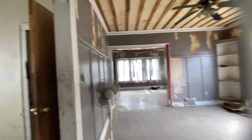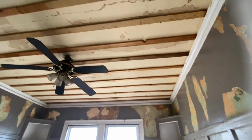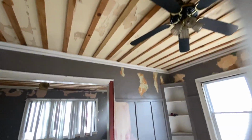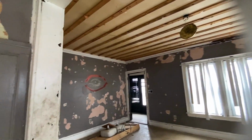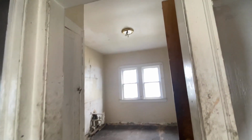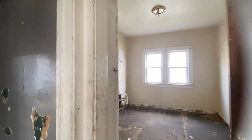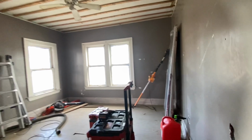Installing security doors. Duplex. Oh, this is real. These houses smell horrible. Just a little TLC. Gotta bring your own generators and stuff because there's no electrical or water.